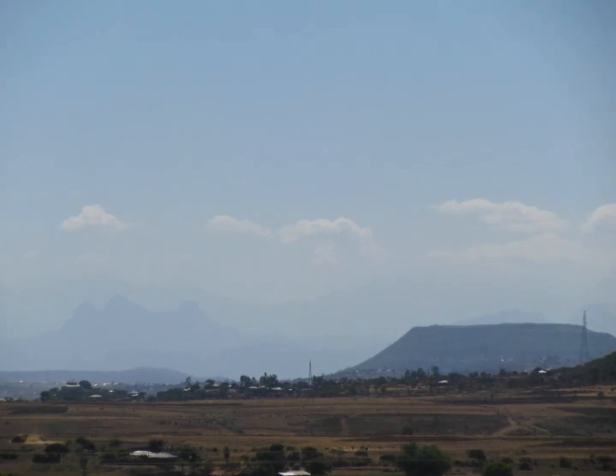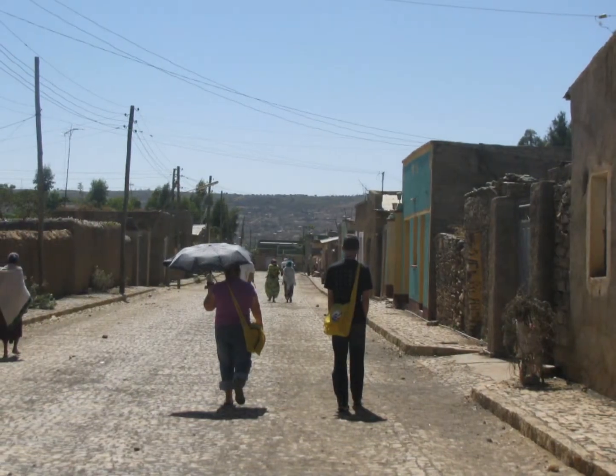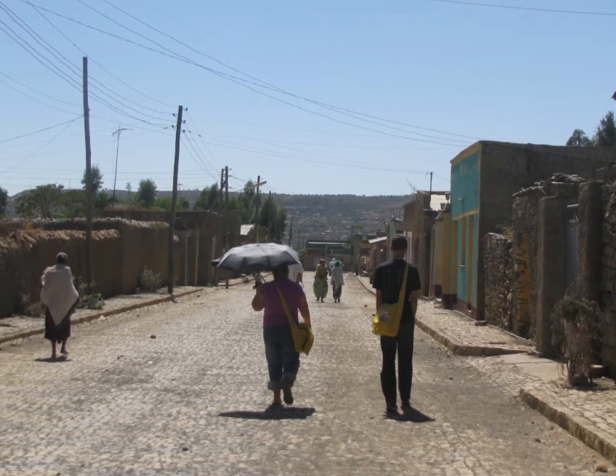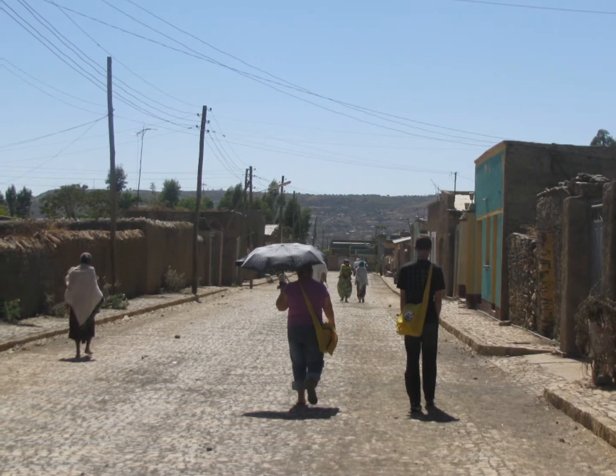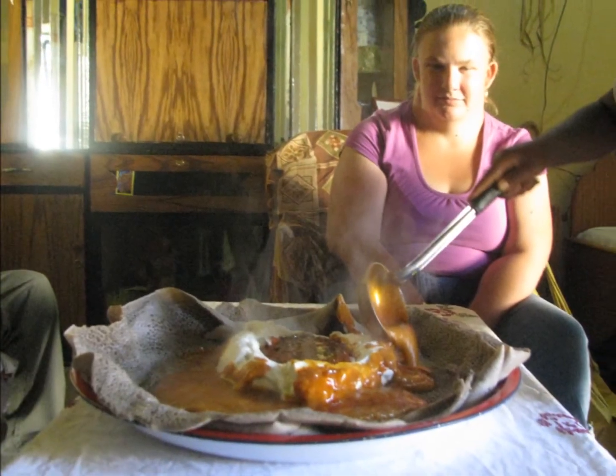Axum is in the Tigray region, which looks a bit like the American Southwest. There were also cobblestone buildings and streets, very different from the mud used throughout Haruta. Plus, camels are a regular feature. And the locals know how to make lentils look like Cool Whip.